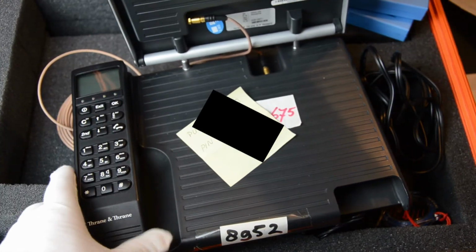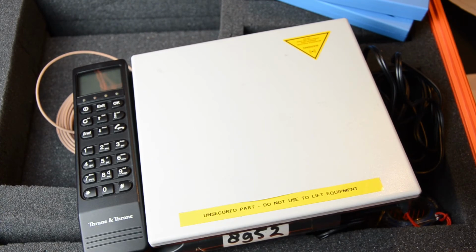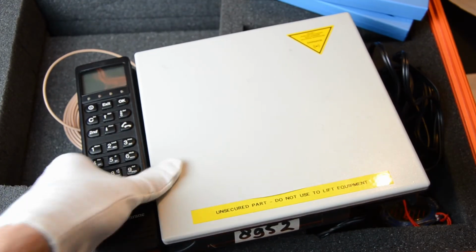Let me put this back together and put it back in. The SIM card is placed on the side, and the handset is kept in place with a magnet.